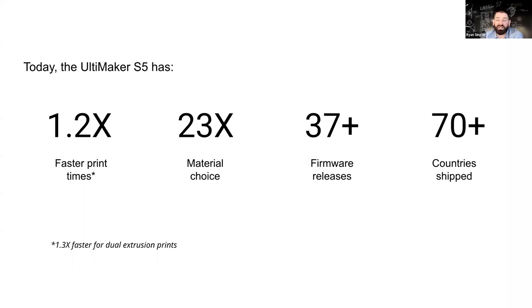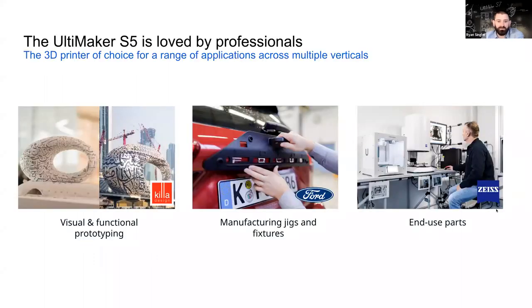That means this printer has never stopped improving. We are committed to any UltiMaker continuing to improve throughout the lifetime of the machine. And with all of these features, we've managed to ship to over 70 countries. So it is a globally utilized platform. And with that, we've seen that translate into all different areas of industry.